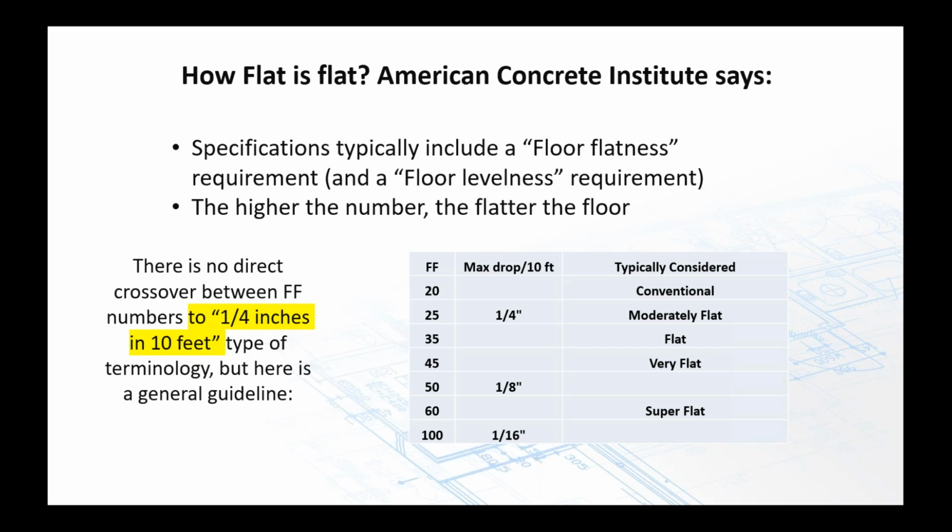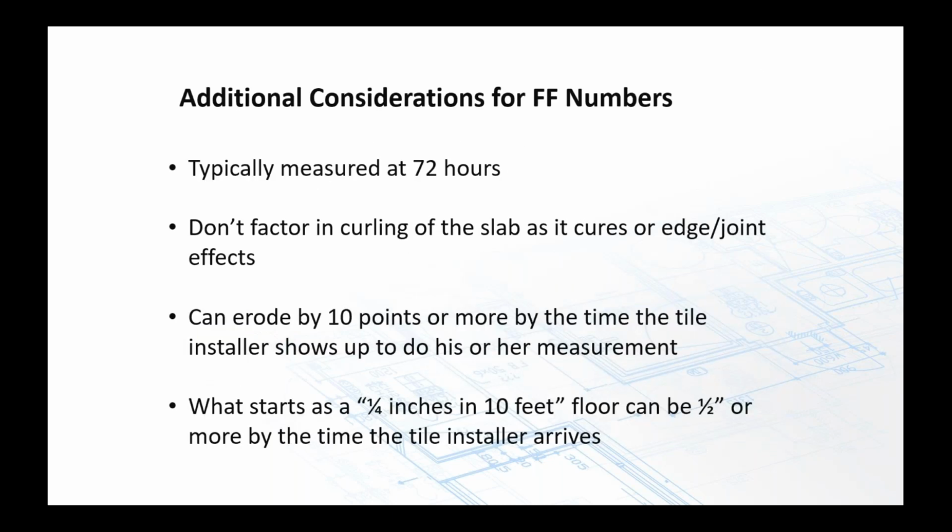And so when you see that a conventional slab with an FF of 20 doesn't even achieve that, with these larger tiles we're looking for that 1/8 of an inch number. You're doubling the FF number, and it's something considered very flat, beyond very flat, almost approaching super flat in the concrete industry. But hey, it's 2022. We get on our phone, we order anything we need, and it shows up at our house a day or two later, thanks to Amazon. So we just say, all right, we'll just order a really flat slab. If we can get somebody to say we need an FF of 50, that should get us right around where we want to be. So we should be good for our tile installation.